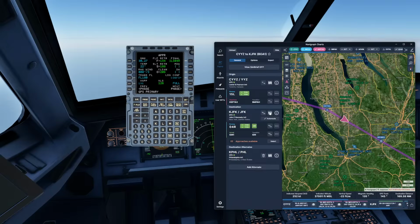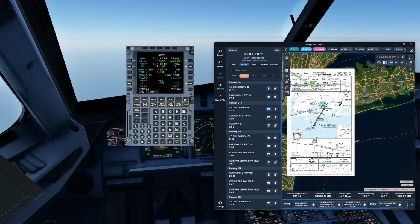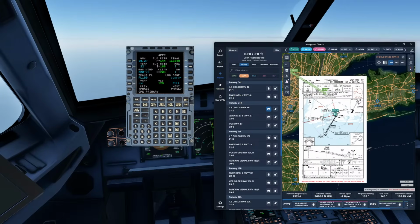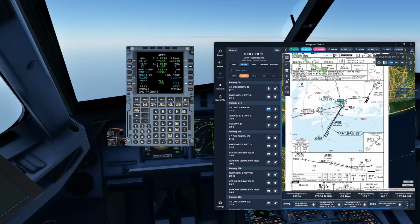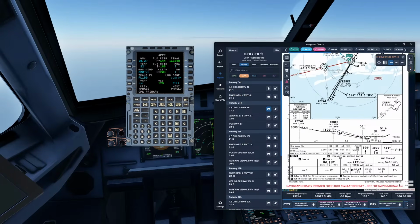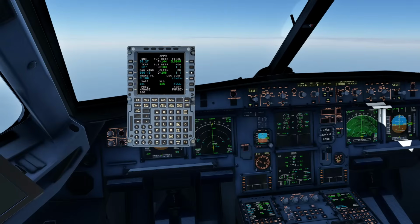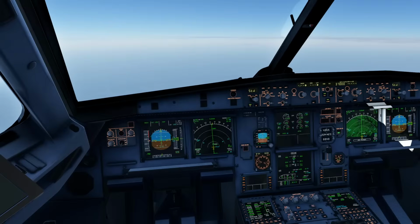Let's go to 04 Right, and we are going to take note of both the platform altitude, which is 1,500 feet, and the decision height, which is 100. We'll put that there, and we are good to go.